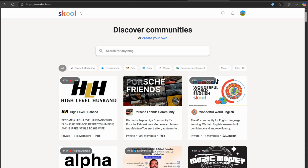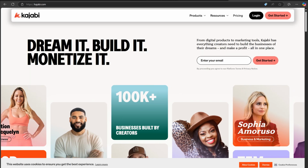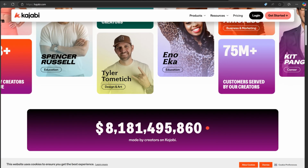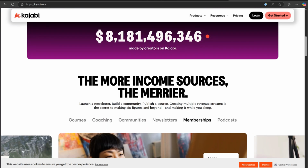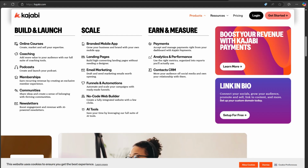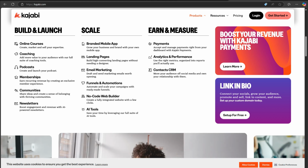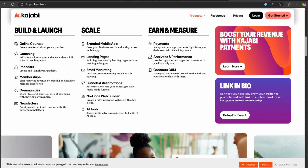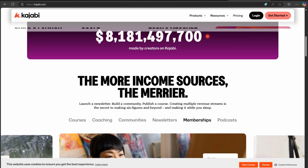Today, we're comparing two popular platforms for course creators and membership sites, Kajabi and Skool. Let's dive in. Kajabi is an all-in-one platform designed to help you create, market, and sell online courses and memberships. With Kajabi, you get tools for building websites, managing email marketing, creating courses, and even handling payments, all in one place. It's great for those who want a centralized solution and are focused on building a brand around their content. Plus, it's packed with customization options, though that can come with a learning curve and a higher price point.